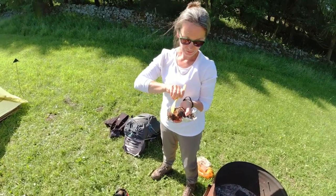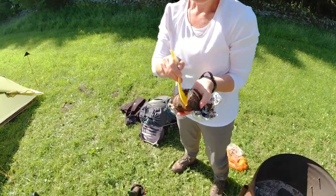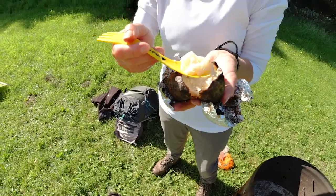For breakfast, we are having the sausages we couldn't eat last night and the baked potatoes we couldn't finish. Scrummy.